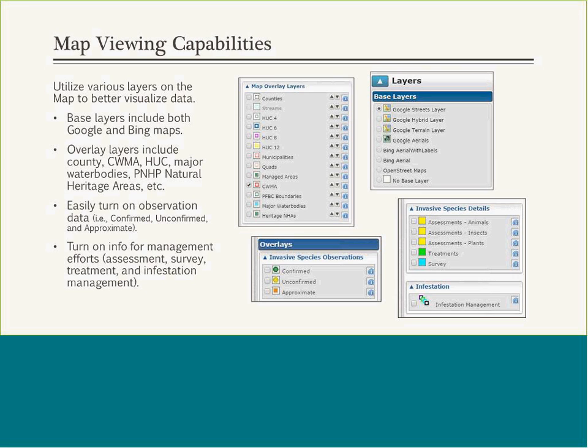We also have the Pennsylvania Natural Heritage Program's natural heritage areas, which represent places that are really important when it comes to rare, threatened, or endangered species. So that can be useful depending on if you want to try to protect a rare species. You might want to do something that involves the NHAs. Down at the bottom in the overlay section is where you're going to turn on your observation data.